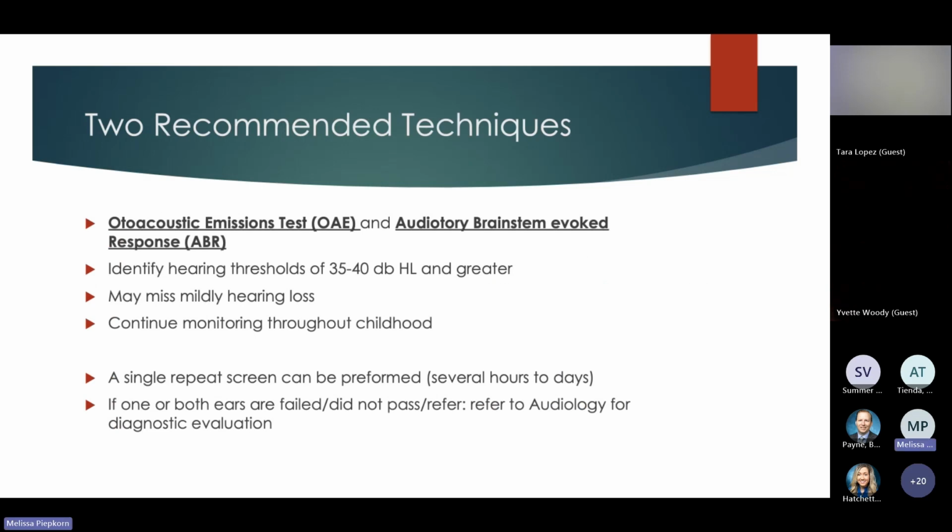And I should go back, about half of all babies actually aren't going to have any risk factors. So we know what the risk factors are, but a good portion of our babies that are going to have hearing loss, about 50%, aren't going to have any risk factors.